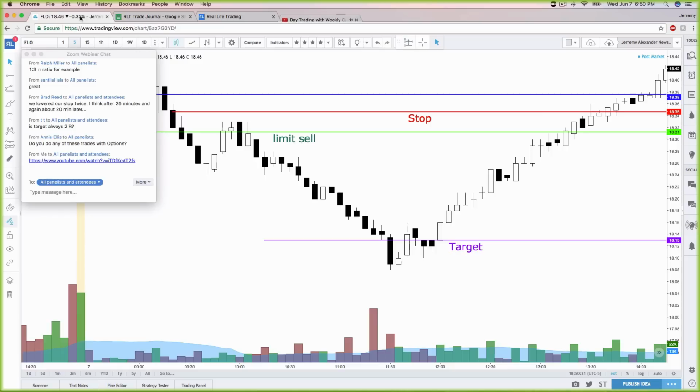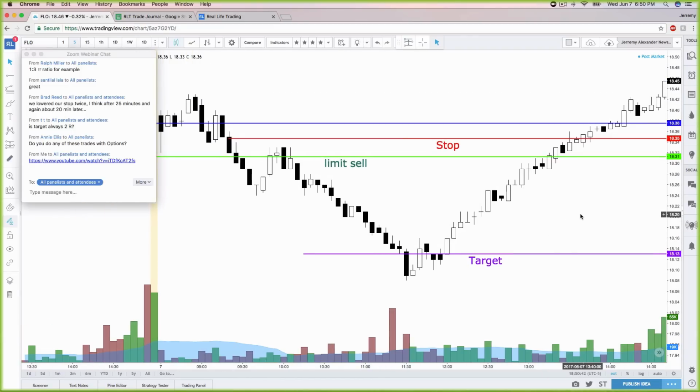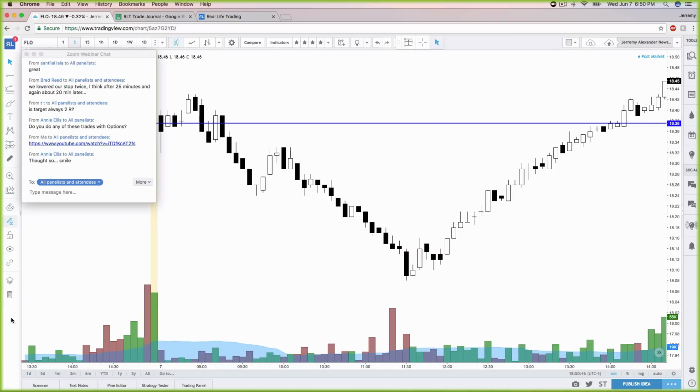But options only work on certain stock. You would have gotten hosed if you took this trade on an option. Wouldn't have worked at all. Not even remotely.